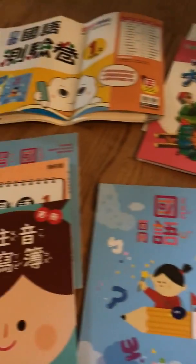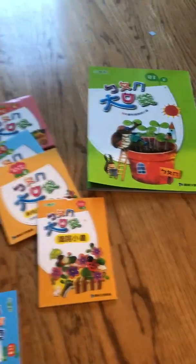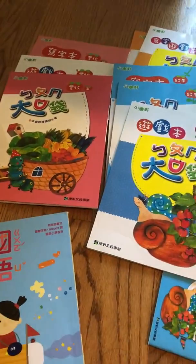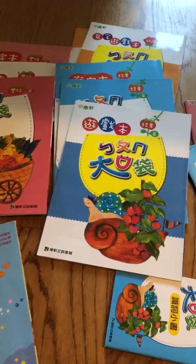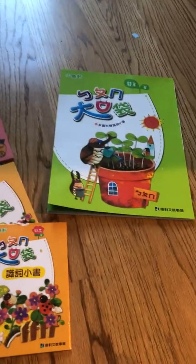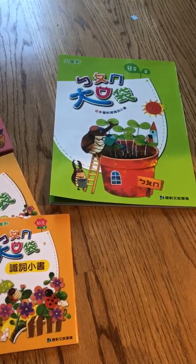To introduce you to a bunch of the materials that we use. Because my Chinese is terrible, please excuse my accent, but I'm going to alternate between Chinese and English because I want to limit the amount of exposure you have to my terrible Chinese. So this is how we started when my daughter was 4 years old.